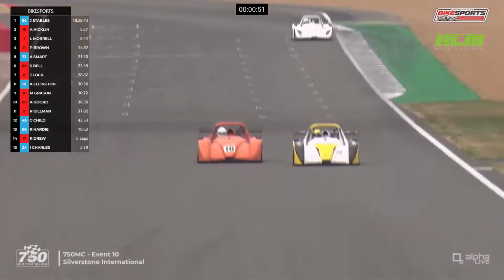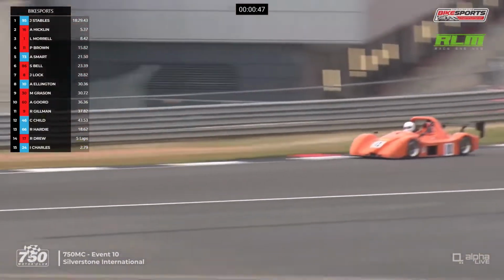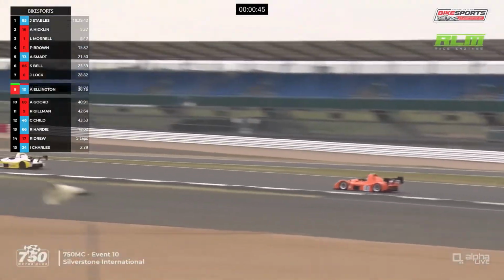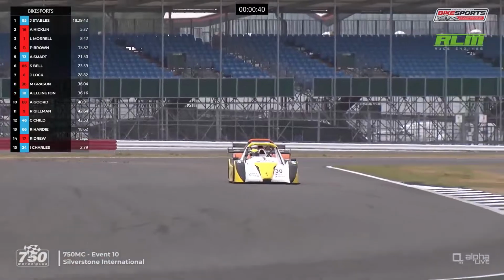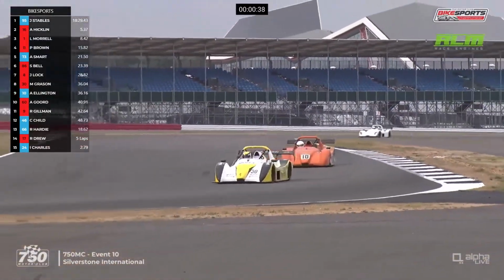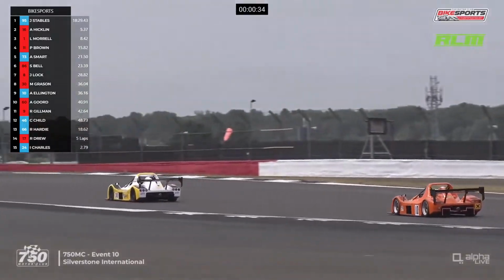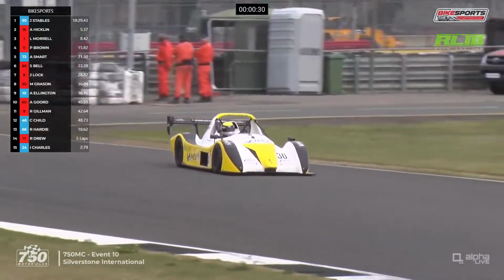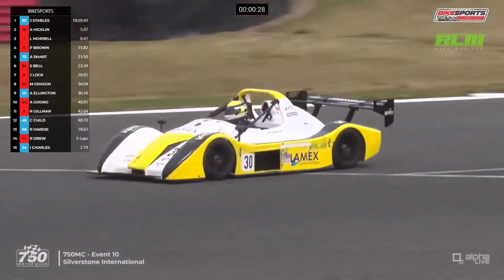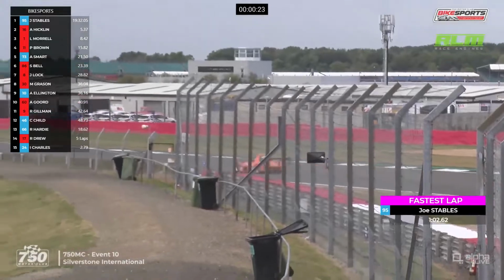Well, there was certainly nose to tail coming out of Club Corner, and having a long look up the inside was Aaron Ellington as they approached Abbey Corner on Mark Grayson, but no way through there. You'd need to be much more alongside to be fully committed into turn 1. So they are down at Village for the 14th time in this race. May be on the last lap. We'll have to see if we get the checkered flag for Joe Stables this time. It's only 30 seconds or less than 30 seconds on the clock now.